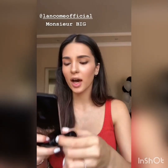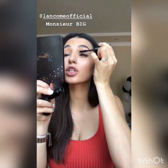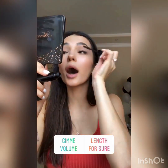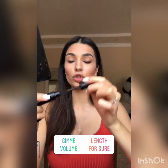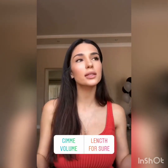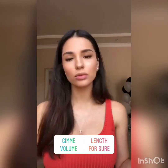For mascara, I'm using the Lancome Monsieur Big mascara. There is one that came out that's waterproof with blue packaging. You guys, I can't get that mascara off for like 3 days, so I'm gonna use the regular one. When it comes to mascara, I love more volumizing mascara. What about you guys? Are you more a lengthening mascara type gal or a volumizing? Let me know. I really like this one.